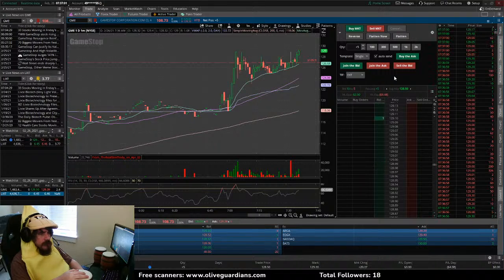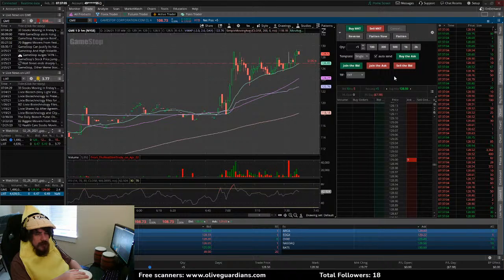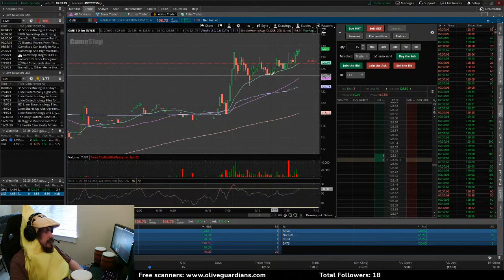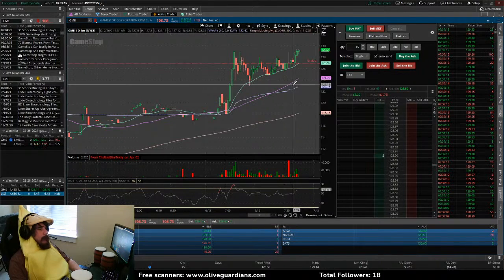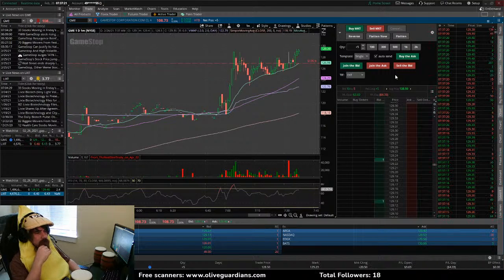We'll see if it comes up further, but it's been a struggle for these breakouts here in GameStop, and it's never just been clean. It's been breakout, hold the level, pull back some, re-break the previous level again, pull back. It's just been super choppy. Buying coming into 129.40 again. This 40-cent level is holding strong.